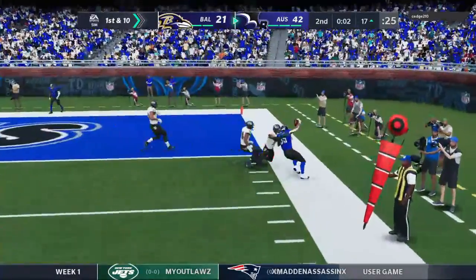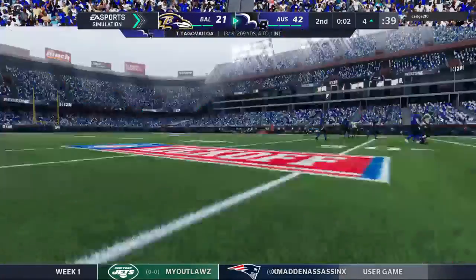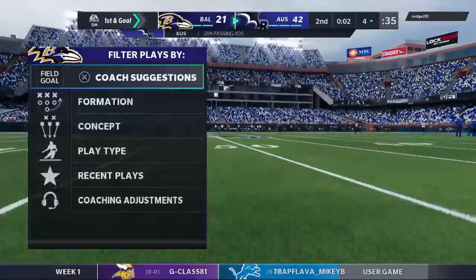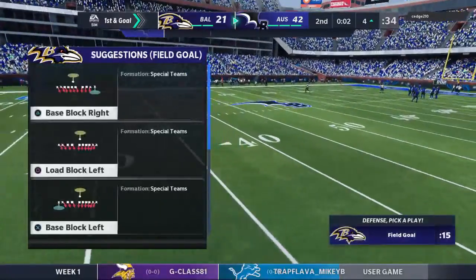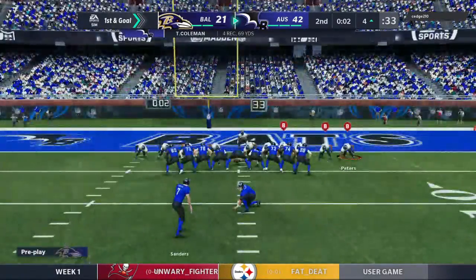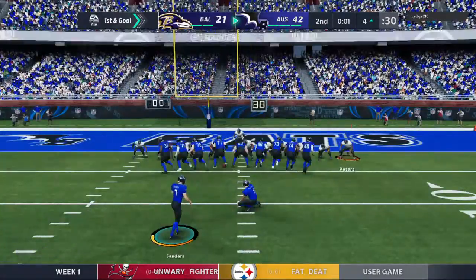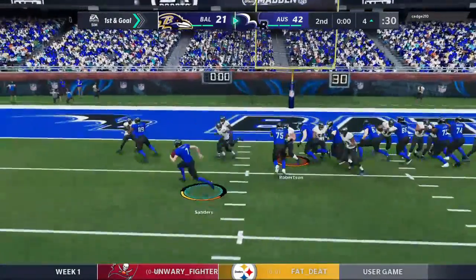Coleman has it here right side. And he's down inside the 5 at the 4 before he's out of bounds. Call it a gain of 13 yards on the play. And it's going to yield a new set of downs. So with 2 ticks left here in the half, on is the field goal unit. 1 yard attempt.